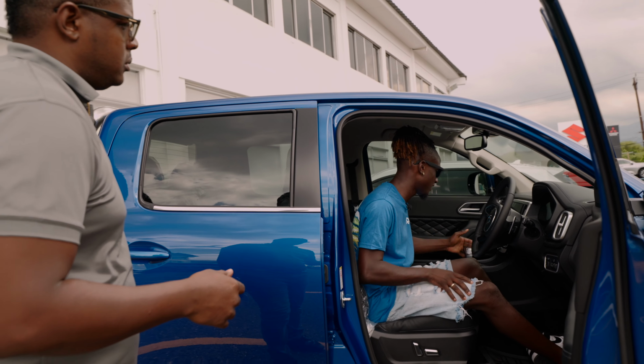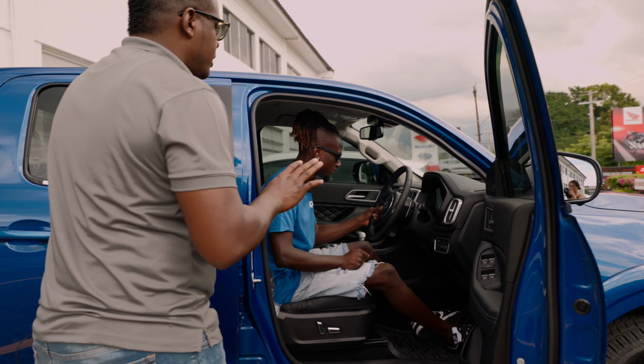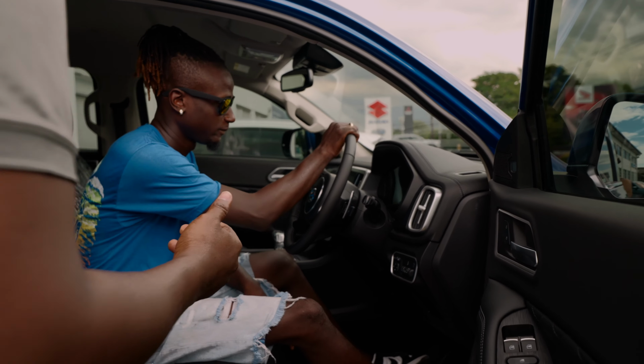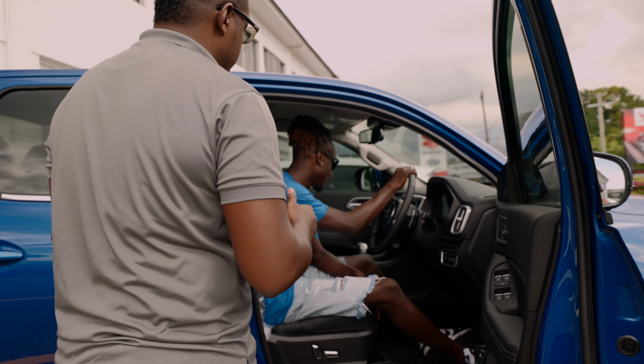But how is the handling? It handles very well. You will find going around corners very easy and very light. You can determine the intensity of the steering by going inside the settings and changing it. Really? Yeah. So you have three being the highest and one being the lowest.